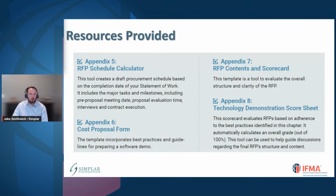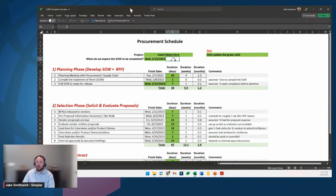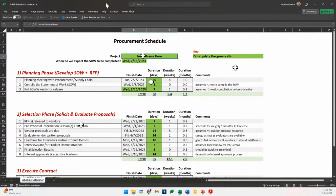The first one I'm going to show is the RFP schedule calculator. So I'm going to bring this up on the screen here. What this sheet will do is it will automatically calculate a schedule for you based on the key activities that are required for this project here. So here we go, let's dive into this. My project is, let's say I'm buying a new CMMS implementation. So I type in the project name.